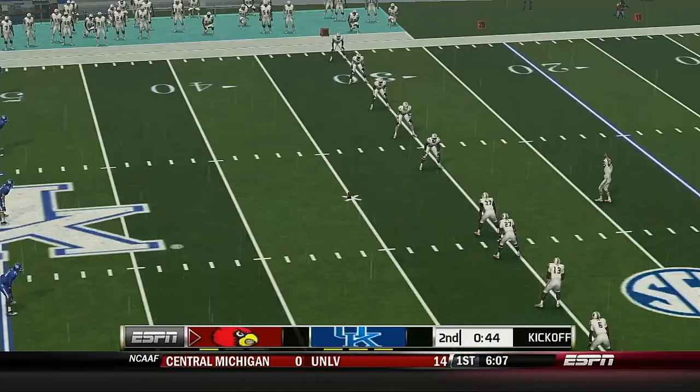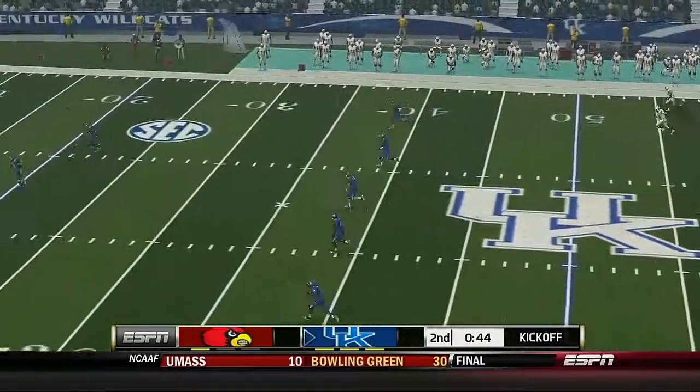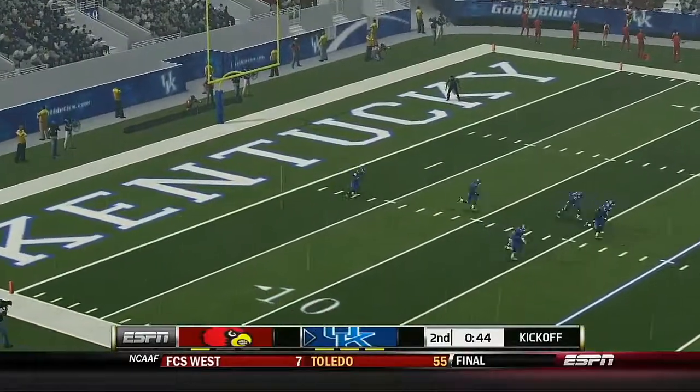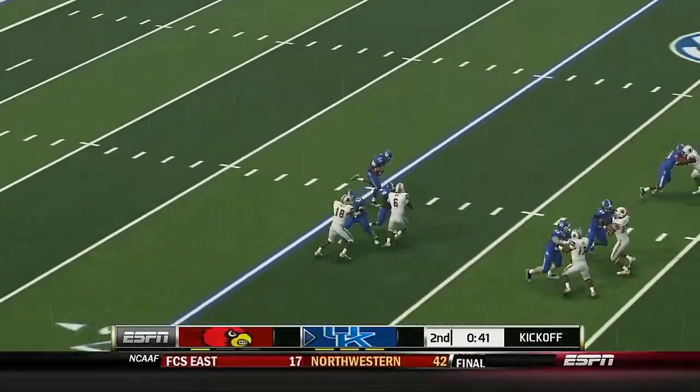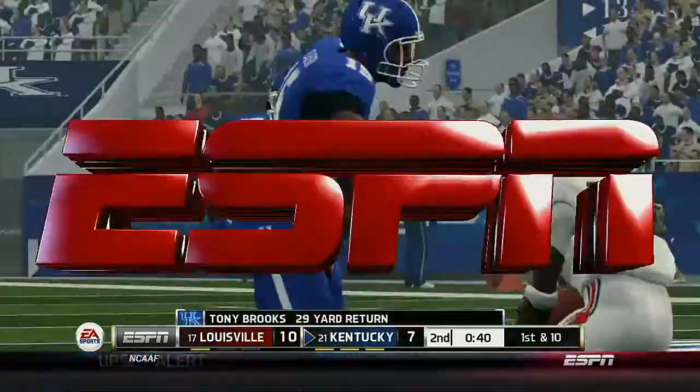Well, it seems like every year we have one of those weekends where there's upset specials, and that one would be an upset. Allen is lined up to kick this one off. He's to the 20, across the 30. Oh, man, did he take a hit.